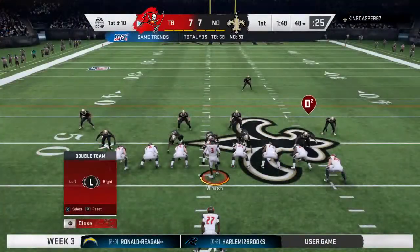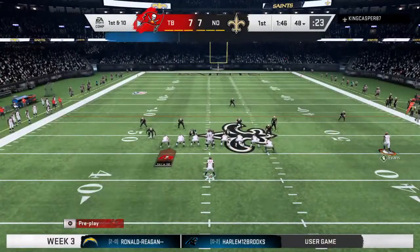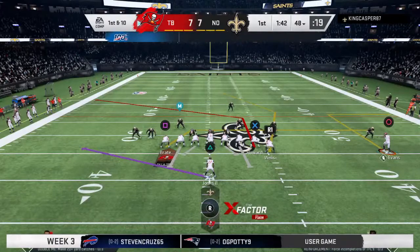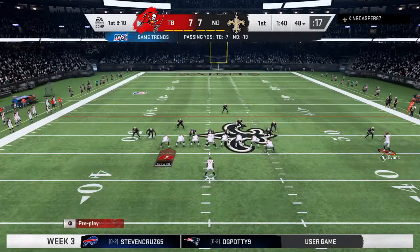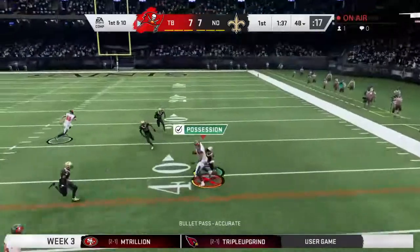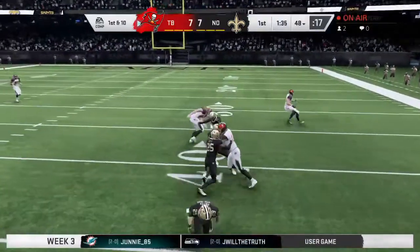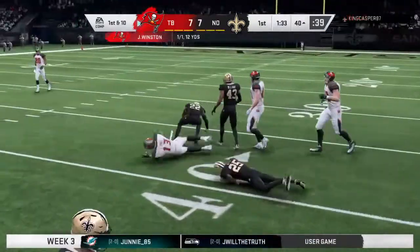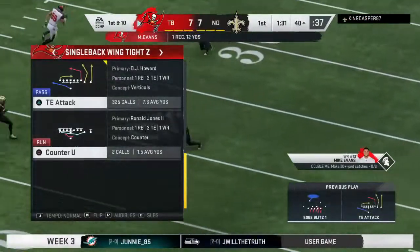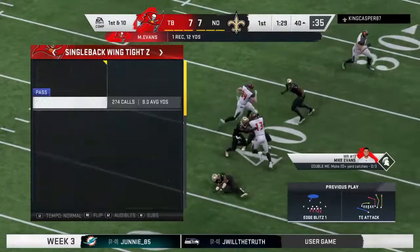First down, Winston. It's caught by Mike Evans. And he's able to get this one down to the 40-yard line. That's good for a Buccaneer first, a pickup of 12 yards.